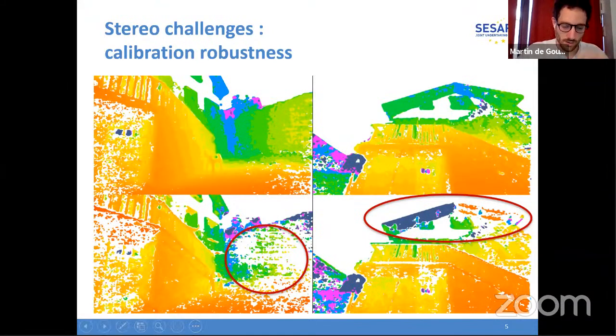On the bottom, you can see images of a depth map with a bad calibration. On the bottom left, you can see that because of the poor calibration, there are a lot of non-available pixels in the depth map. On the bottom right images, you can see that the roof is not at the right depth. So we have an algorithm that makes an online correction of that calibration that was initially done in the factory. You can see on the top images that it brings a lot of robustness to the depth map. That's a big issue that we're addressing here.